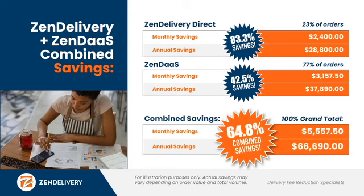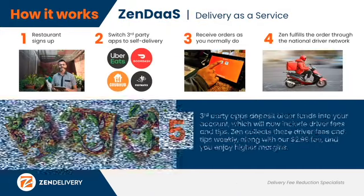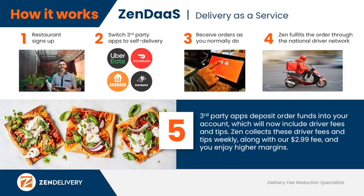So how does it work to take advantage of the Zen component? You sign up your restaurant and you switch your third-party delivery apps to self-delivery. You receive orders as you normally do. And then we fulfill those orders through our national driver network. The third-party apps will then deposit their order funds into your account each week, which will now include the driver fees and the tips. Zen Delivery then collects these driver fees and tips weekly, along with our $2.99 fee, and you enjoy higher margins. It's as simple as that.